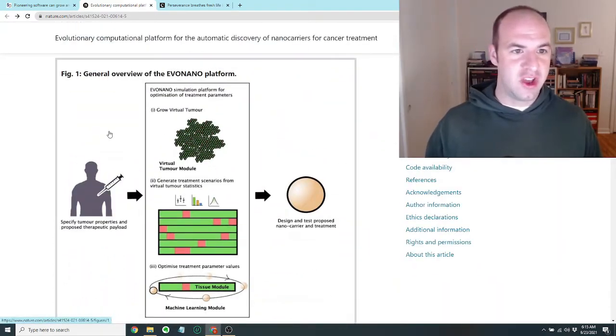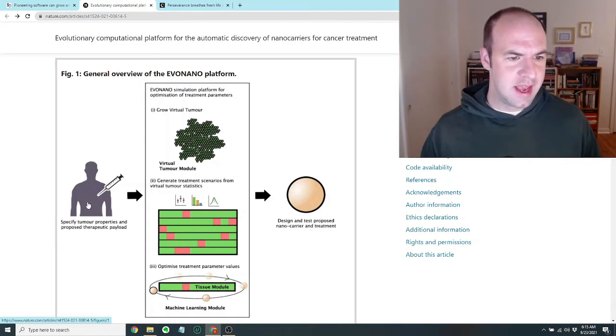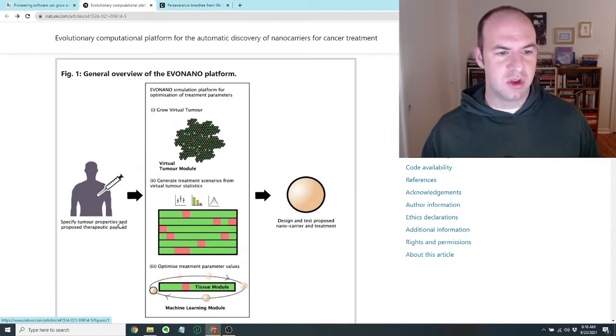So the first one is the general overview of the EVONANO platform. This just gives us a visual of some of the things I've already been saying. So the idea is a patient comes in and you're going to run diagnostics on them. That's indicated by the little needle. So it says specify tumor properties and proposed therapeutic payload. So we'll get a sense of what's going on with the tumor. And then the EVONANO simulation platform for optimization of treatment parameters.